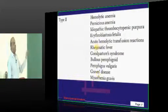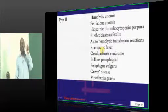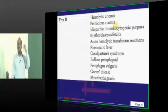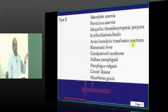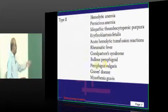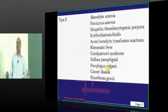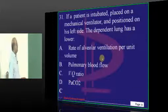Hemolytic anemia. What is hemolytic anemia? Antibodies against a fixed antigen on the RBC membrane. Pernicious anemia. Antibody against a fixed antigen on the parietal cell. And ITP. Antibody against a fixed antigen on the platelet. And bullous pemphigoid, pemphigus vulgaris. Antibody against a fixed antigen on the basement membrane. Makes it type 2 is what needs to be remembered.